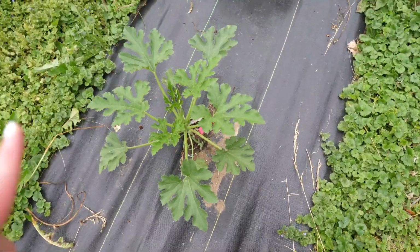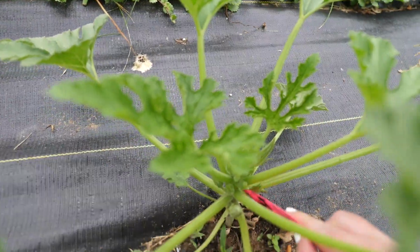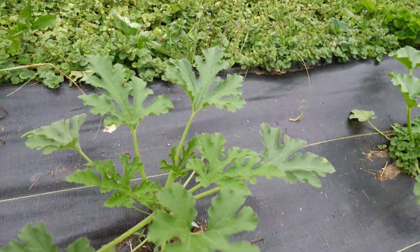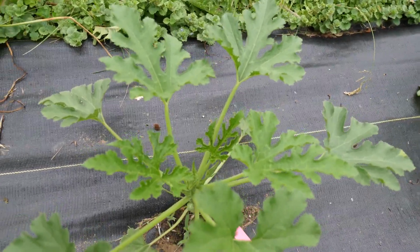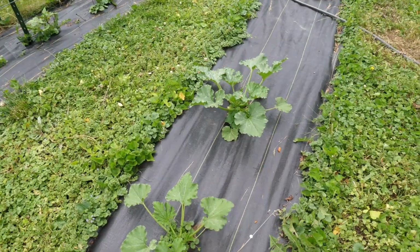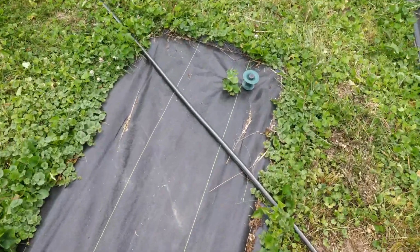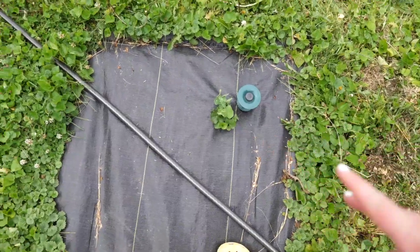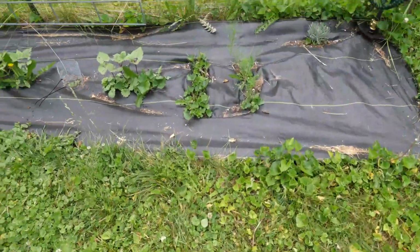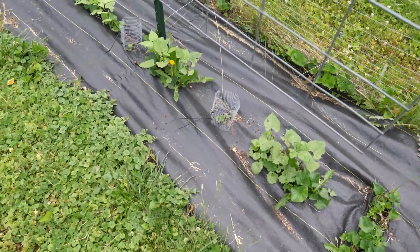This one is, what is this? Is this cube of butter? Or is this yellow crookneck? So it's just a plain yellow crookneck. These 2 are cube of butter. I have a little nasturtium down here on the end as well. And then over here I have some dill, pole beans, and cucumbers.